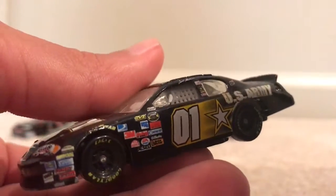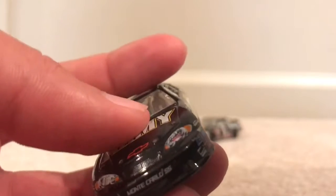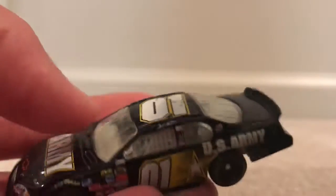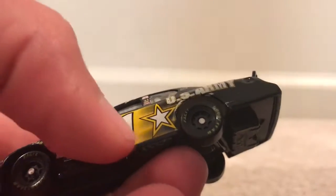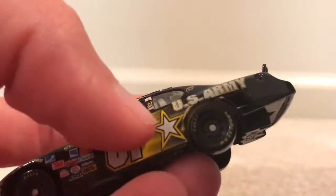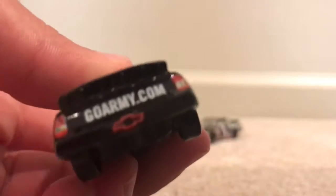I can't remember the dude's name. I think it was Mark Martin, if I'm not mistaken. Correct me if I'm wrong, but I think it's Mark Martin. This is a later Monte Carlo, you can see, because it's got the more traditional light style. This also says Monte Carlo SS in the front in the newer font. 01 again. Thinks he's like the General Lee or something. Got a nice little yellow flash off the side, like it's going real fast. Got a little star on here. US Army. GoArmy.com. Pretty much the same thing as the Camo Tech, except the Camo Tech is not there.